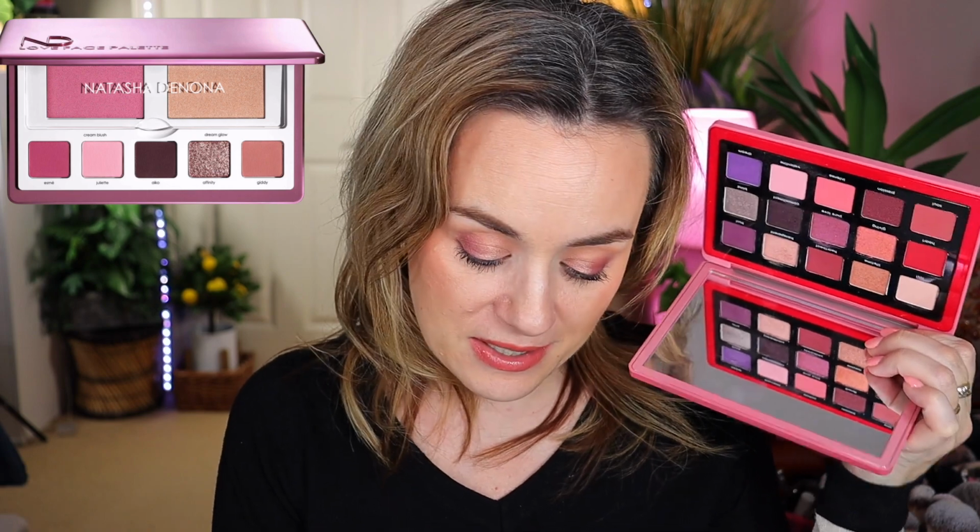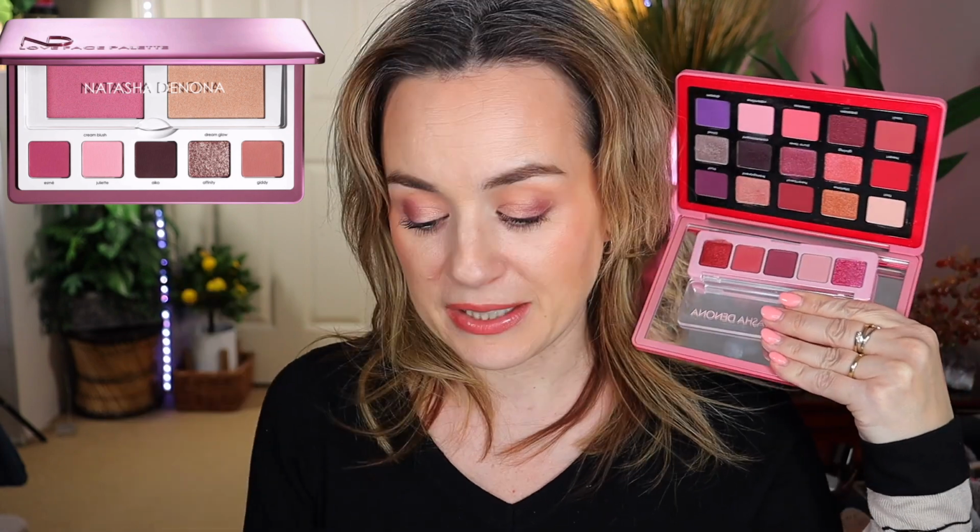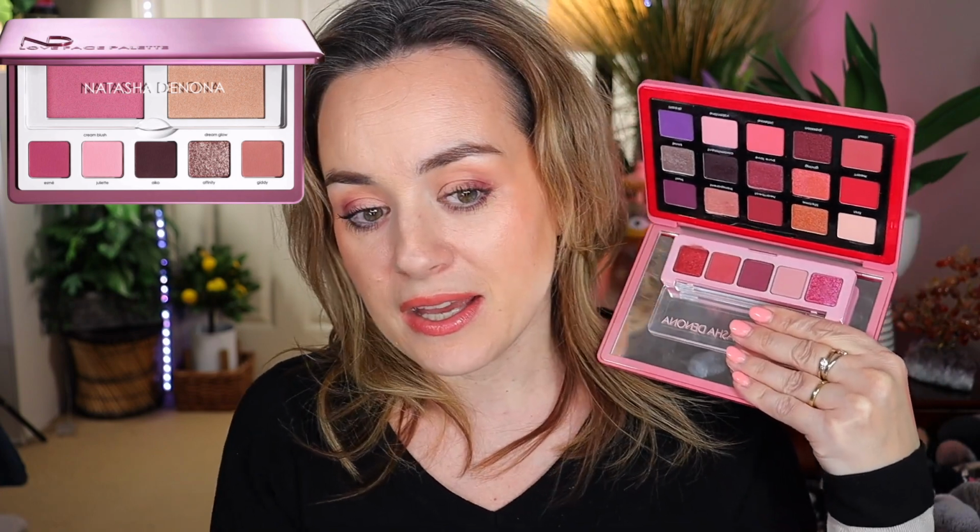Now, it has the same name, Love palette. So if you're familiar with Natasha Denona, this is her Love palette, and this is her mini crush palette right here. So you can see how the shades in the new palette could be a little bit similar to some of the shades from these two palettes right here. And let's talk about some of these shades.